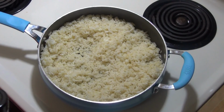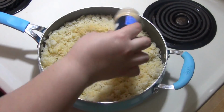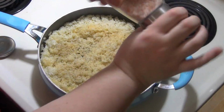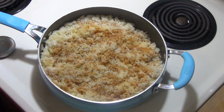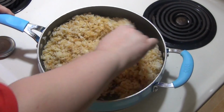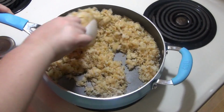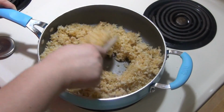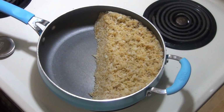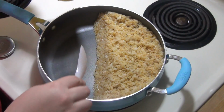Okay, now that my rice is heated through, I'm going to season it with some salt and pepper and garlic powder, and then I will add on some soy sauce. Now I've pushed my rice over to one side, and in here I have 3 eggs that I've scrambled together, and I'm going to pour them onto this side and let them cook.